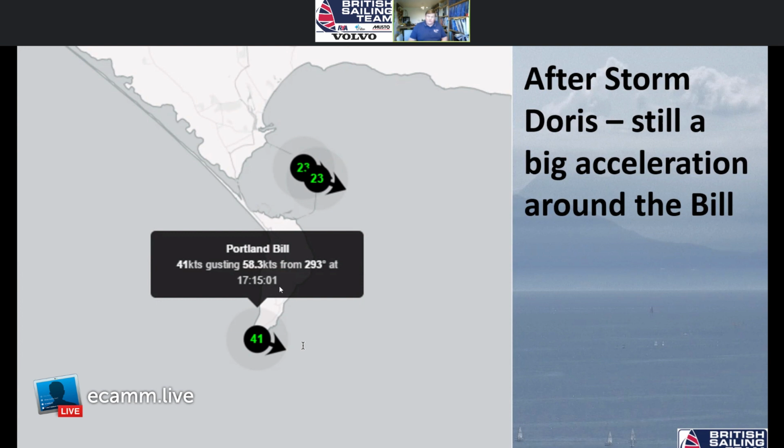Now, for those of you who've not been to Portland Bill, it's an enormous chunk of rock, which is too big for the wind to easily go over. So a lot of it has to go around. And as it goes around the edges, you get a lot of acceleration just around the edges. I'm sure if we had a weather station there, that would have read almost nothing because it's right in the lee of the Bill there.